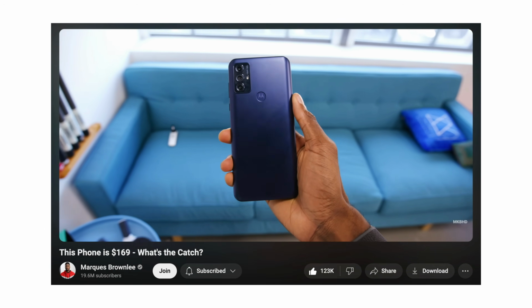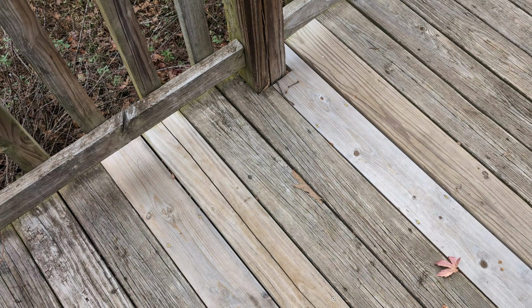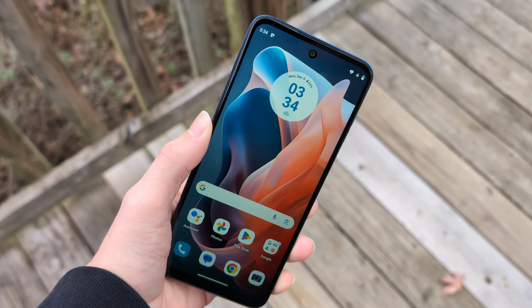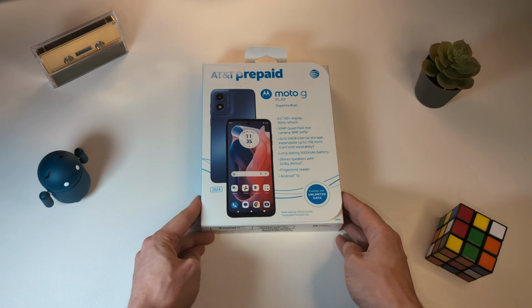With the disaster that was the Moto G Play in 2023, this seemed too good to be true. So I bought one myself to find out once and for all, is this thing being overhyped or does it deserve the praise? Let's get this box open and find out.